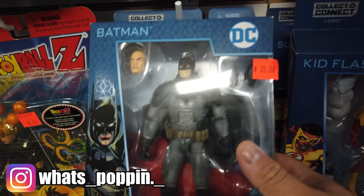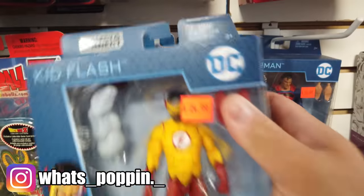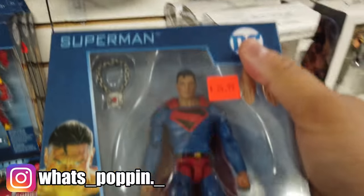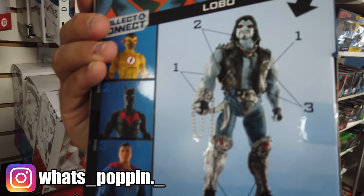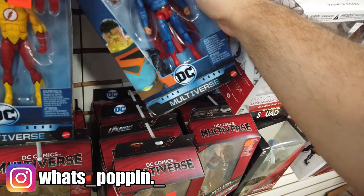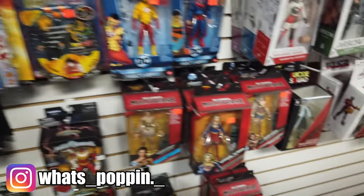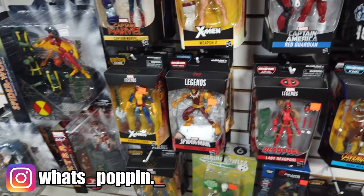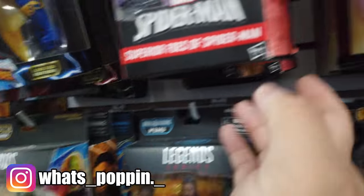They got the Batman, but Batman's face looks a little weird. But that is the Superman. Superman's actually pretty cool. I guess there's a Build-A-Figure for this, and you build Lobo. But, I don't know. Let me get it back on there. There we go. And we got some Marvel Legends over here. But a lot of the same stuff we see everywhere we go.